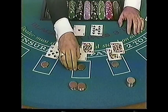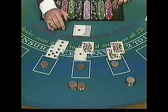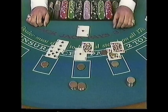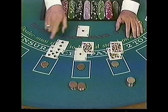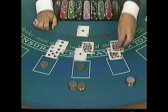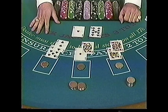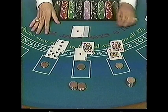Also understand that you could insure any of these other regular type hands. Once again, it would cost half your bet, but now when the dealer looks, if the dealer does not have a blackjack, now you're going to lose the insurance money. And then we go on with the hand as normal, and you might wind up losing this on top of it. Even if you have a 20 it is not a guaranteed winner. The dealer can draw 21 and beat you, or he could draw the 20 and tie, whereas you still wind up losing the insurance money. So only take insurance when you have the blackjack and the dealer has an ace showing.